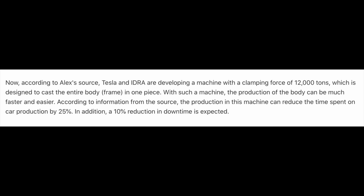Tesla and Hydra are developing a machine with a clamping force of 12,000 tons, which is designed to cast the entire body frame in one piece. With such a machine, the production of the body can be much faster and easier. According to sources, the production in this machine can reduce the time spent on car production by 25%. In addition, a 10% reduction in downtime is expected.